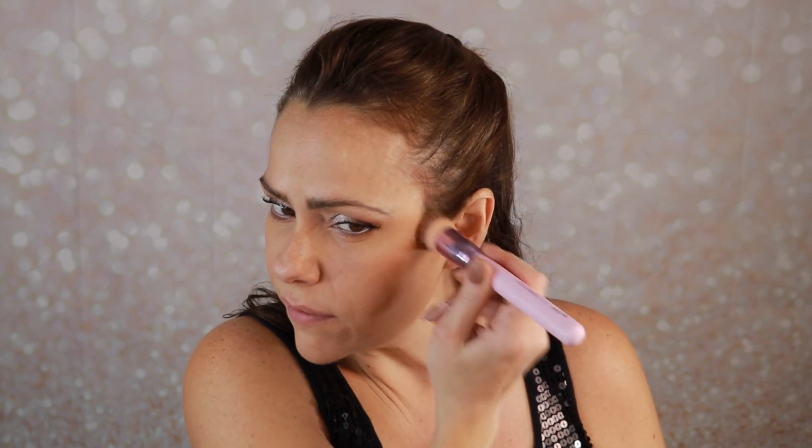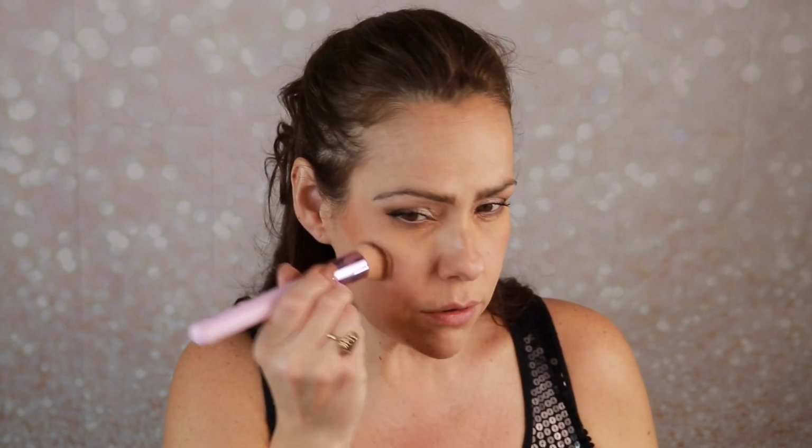I'm going to use this half-caked brush that I got in my Boxycharm. It's dense, it's flat, and I did put it on my hand because I do find it's harder to blend when I put it directly on my face. I like to put it on my hand and then stipple it using it that way. And I haven't noticed any problems putting it on top of powders.